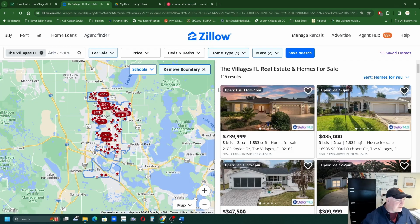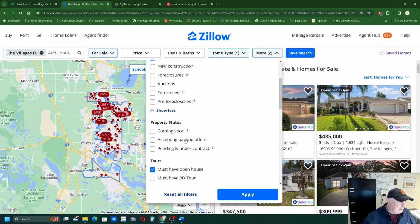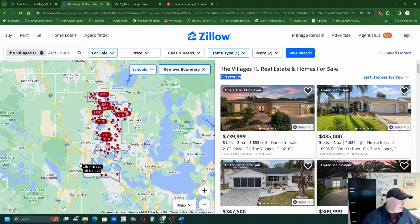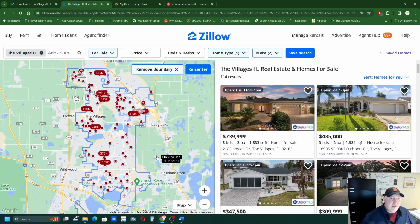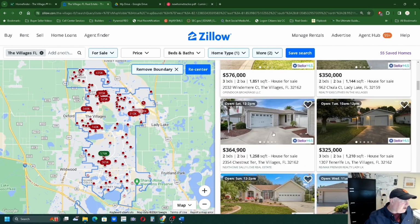Now let's go to Zillow. Zillow's got 119 open houses this weekend, starting tomorrow all the way through to Tuesday. So I think you can go in here. I go to agent, and you can go down here, must have an open house, and you hit apply, and you'll be able to see all the open houses by realtors. This is the MLS now. All the open houses by realtors that are going on this weekend. All right? And you'll be able to see quite a bit, starting tomorrow, and there's a ton, all the way from north to south in the Villages.